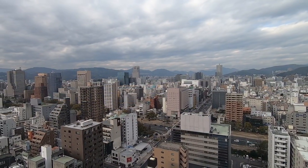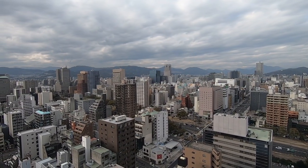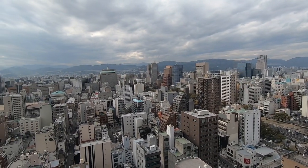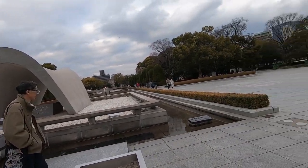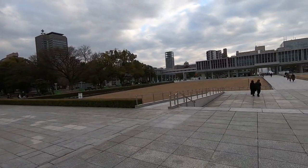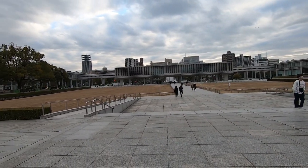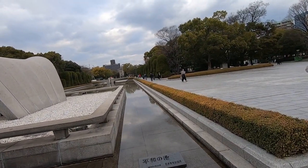And today, we are here in Hiroshima. Beautiful city, beautiful city. And we wanted to check out the Peace Park, the ground zero for the atomic bomb blast that they've erected here. And it's a beautiful area. We decided not to go into the museum. We just wanted to kind of check out the area, check out the grounds, the park.